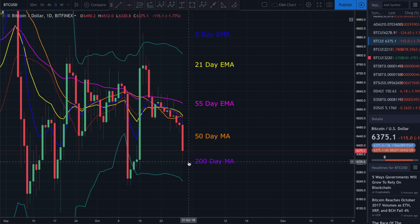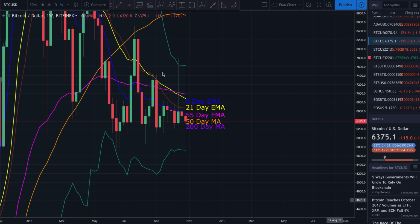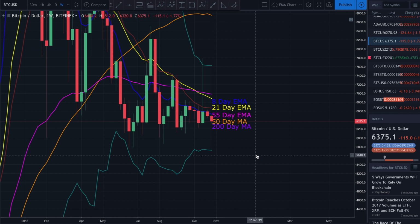We still have plenty of room to drop here. We're looking at the Bollinger Bands here. If we're looking at the bottom, we still have plenty of room to drop. If we come over here, check out the weekly. Obviously, we have plenty of room to drop here on the weekly. I know some people are watching the weekly Bollinger Bands, wanting to bottom out somewhere in the weekly Bollinger Bands, guys. And I find it, again, very interesting.